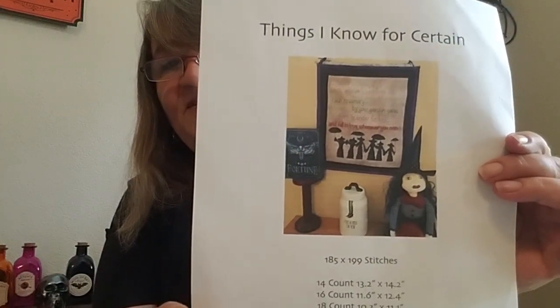And it is really cute. She also has a brand new pattern out called Witch Shoes, which I'm going to have to get. But it says, always throw spilt salt over your left shoulder, keep rosemary by your garden gate, plant lavender for luck, and fall in love whenever you can. And it's from Practical Magic, the movie.